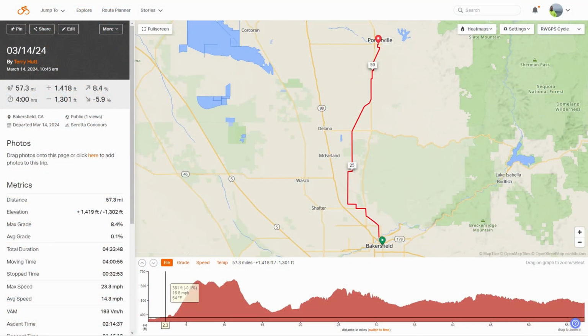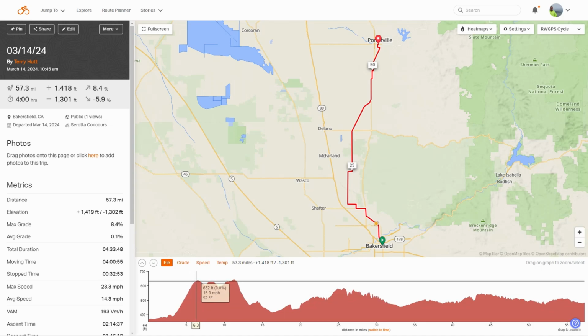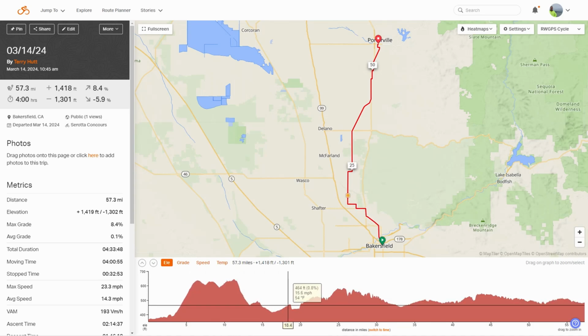While I'm having lunch, let's take a look at the route. I started in Bakersfield and headed north. The climb there is Oildale. I zigzagged around a lot trying to stay off the main roads. Lunch was in Rich Grove.